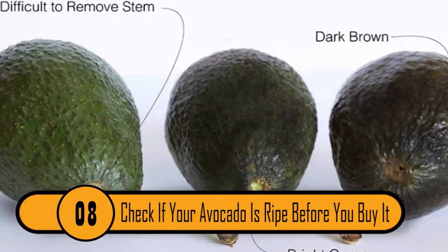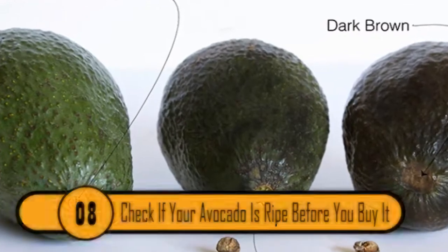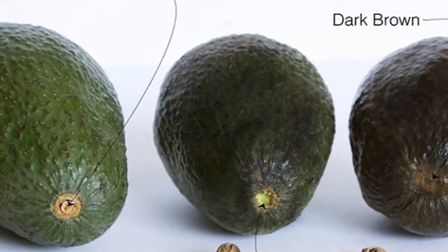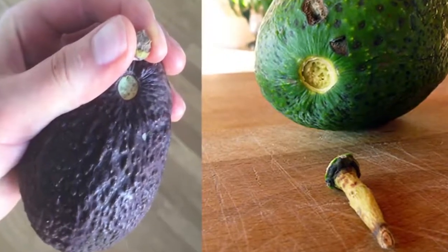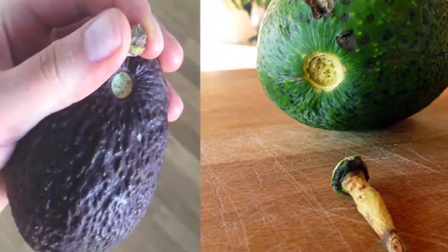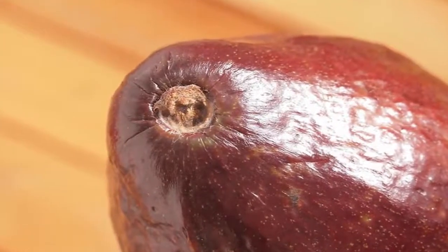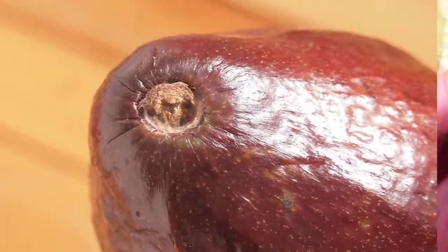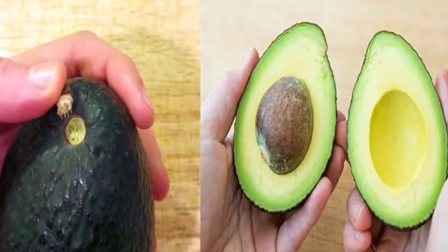Number 8. Check if your avocado is ripe before you buy it. You cannot pick up an avocado in the store and check if it's ripe by squeezing it. If you want to check the ripeness before you buy it, all you need to do is pull out the stem. If it looks brown under the stem, it is too ripe. You don't want to buy it. If it's green under the stem, it's just right, and you can eat it right when you get home.